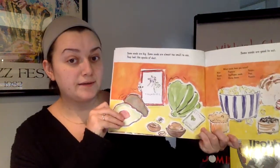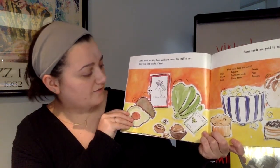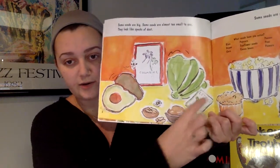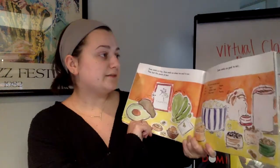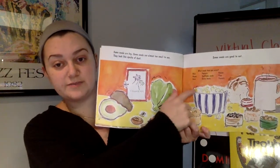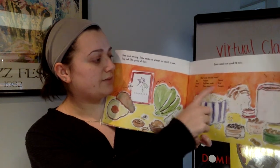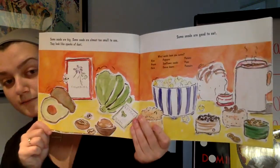Some seeds are big, and some seeds are almost too small to even see, and they look like specks of dust. So here's an avocado with a big seed. And here we might have some lettuce seeds that grow into heads of lettuce, and then tiny seeds down here. Some seeds are good to eat. And in nonfiction stories, sometimes it gives us little information by the picture. So this says, what seeds have you eaten? Rice, beans, corn, popcorn, sunflower seeds, cocoa beans, pecans, peas, and peanuts. Have you eaten any of those kinds of seeds?